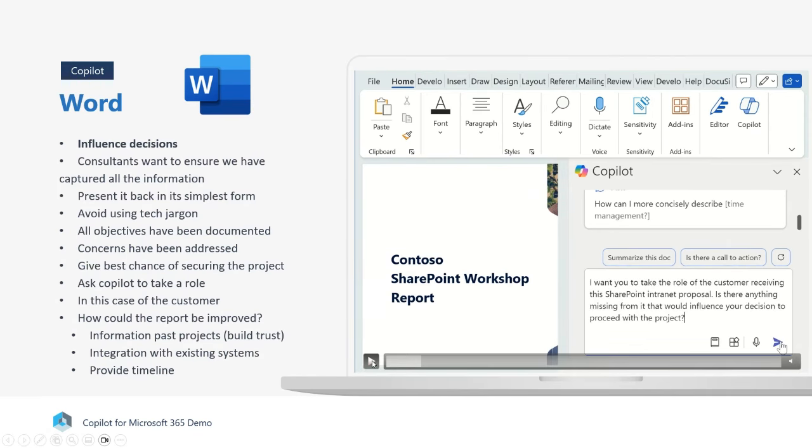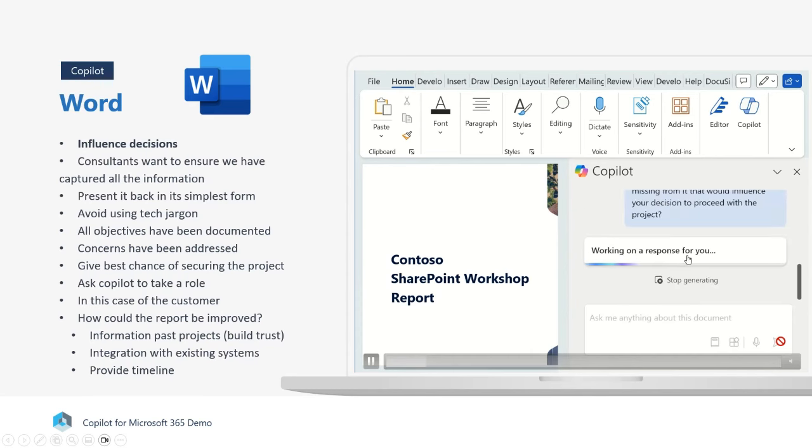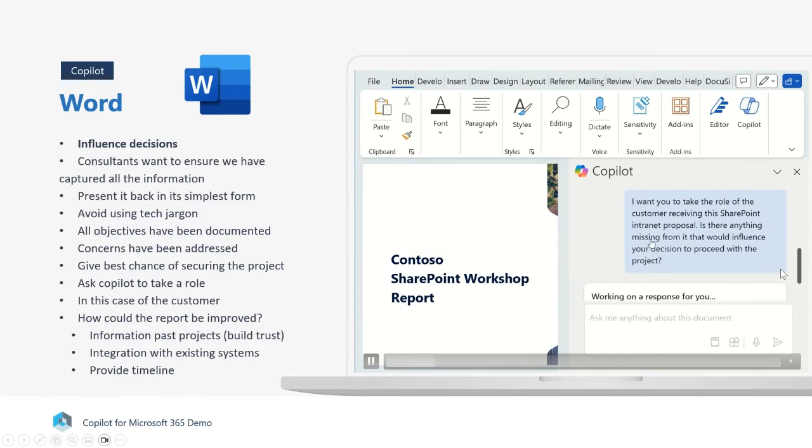The bit I wanted to show you here is, once we've got our workshop report together, one of the things which is very important as a consultant is I want to make sure that this document is as high quality as possible to give me the best chance of the client purchasing the project off the back of this. Now, one thing you can do with Copilot is ask it to take the role of somebody. You could say, take the role of the customer receiving the SharePoint intranet proposal. Is there anything missing from it that would influence you to purchase the project?